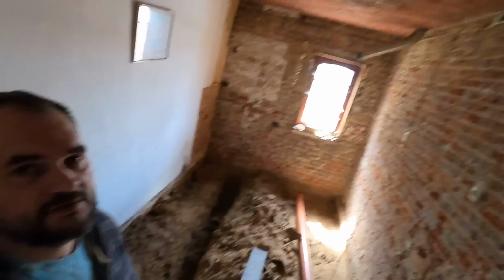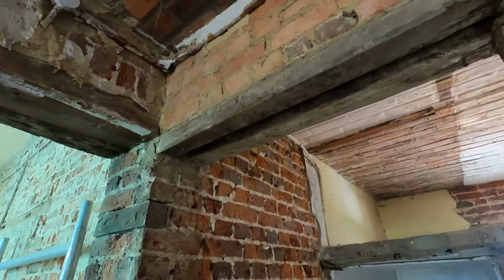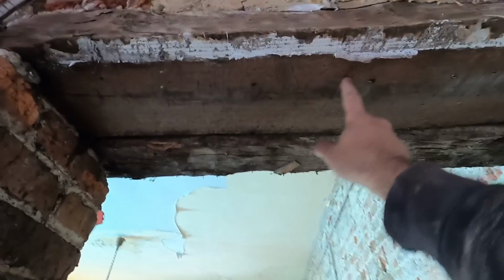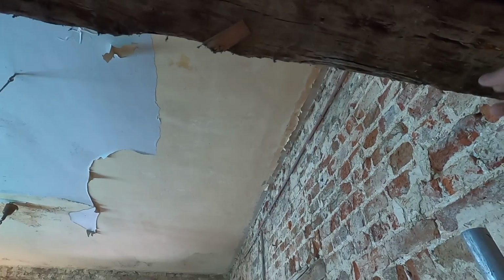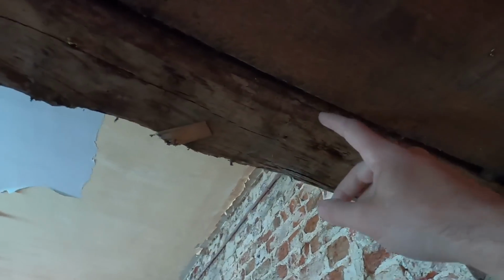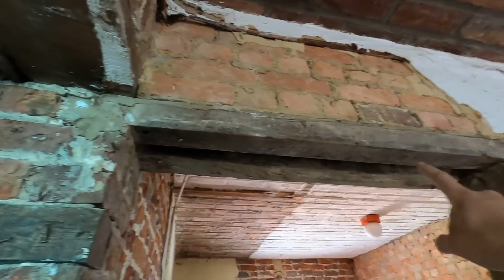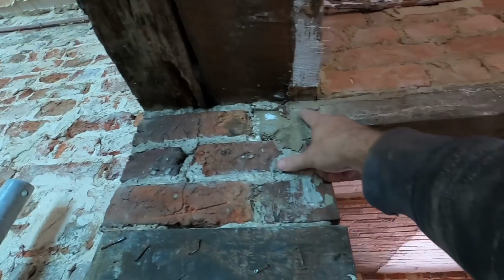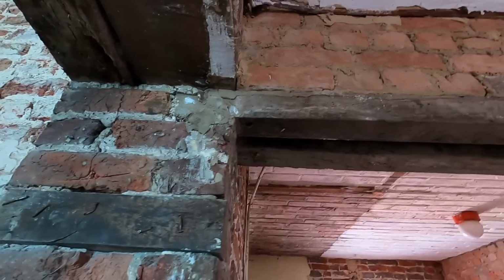So welcome back to the next episode. Welcome back to the next day. So yeah, today I'm going to replace this lintel, it's the main target, and also replace this lintel. This one looks very strong, but this one is rotten, eaten and so on. And also I want to replace this small one, because this lintel stays on top of this one, so I think it's necessary to replace this one also.